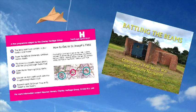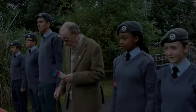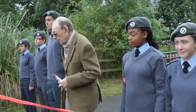So this whole field was full of activity. Yes, we recreated the site as far as we could. It gives me great pleasure in declaring this event open.